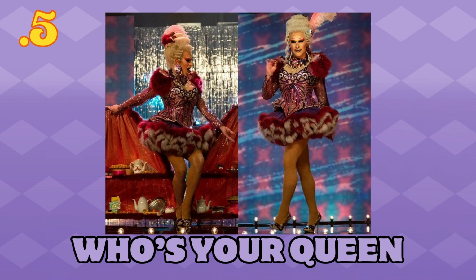In the number 5 slot is Sederginne's Who's Your Queen. I think Sederginne is everything to me, and I really loved everything she did during this season, with the exception of one glaring runway, but we'll get to that in just a bit. Doing a Marie Antoinette style outfit for your very first runway ever, and bringing out this large skirt that opens up in the middle to reveal this tea set and this feast with all of these goodies in there was something I don't think I've ever seen on Drag Race up until this point, and I don't even think I've seen anyone do this since then.